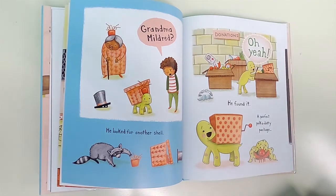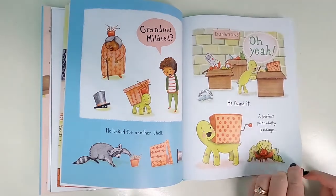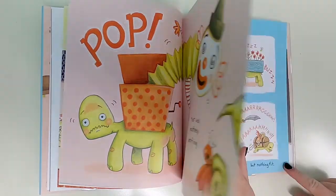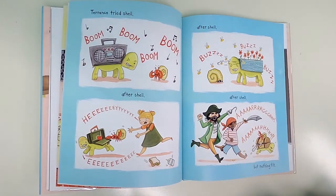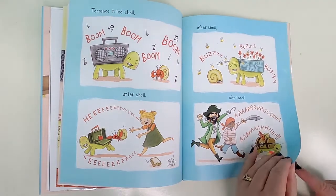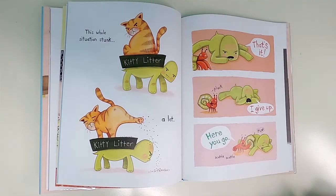Oh, he looked for another shell. Oh, yeah, he found it. A perfect polka dotty package. Pop! That was positively petrifying. Terrence tried shell after shell after shell after shell, but nothing fit. This whole situation stunk a lot.